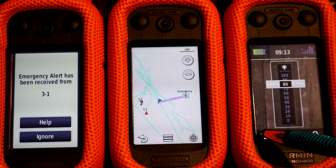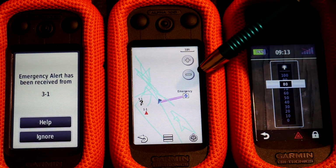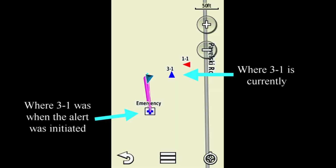So if I hit OK, I can go about my general business, and if I move this GPS unit, my emergency location, previous location, won't move. It's still a saved waypoint on the other units, so they're still going to be navigating to where I was, not necessarily where I am.